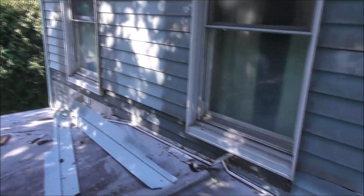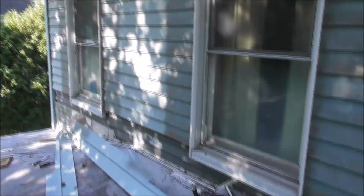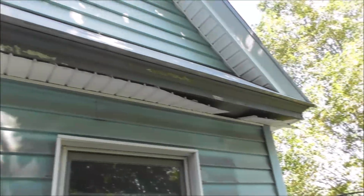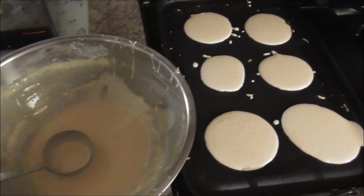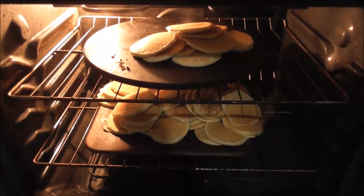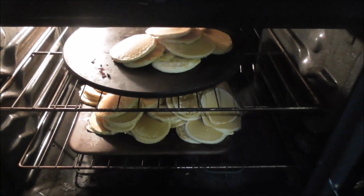So this is what we got done before breakfast. We got some of the siding removed there, and then a little bit removed here. And it's time to eat now. The pancakes are almost done, so we're going to eat. Here are the rest of the pancakes. A lot of them. Yeah, we usually make 6 batches.